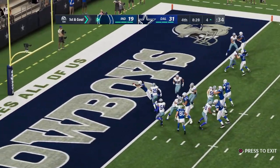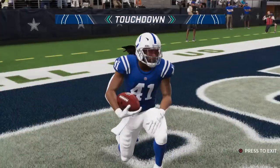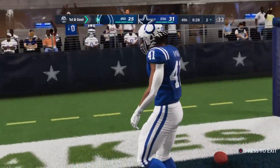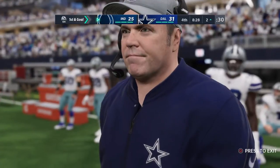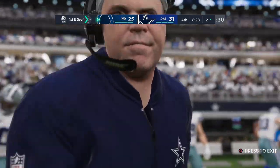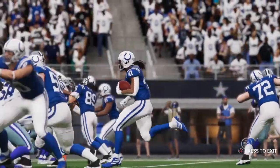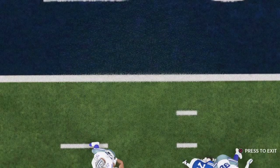Running with Kamara, and he's into the end zone. Touchdown, Indianapolis. Touchdown. Taking it in from 4 yards out. And the Colts able to get this back within a touchdown. I know the play ends up in the end zone with one person carrying the ball, but how about that big mass of humanity that guided him to that spot? Yeah, they got there, but I love the dive. Always a fan of the dive.